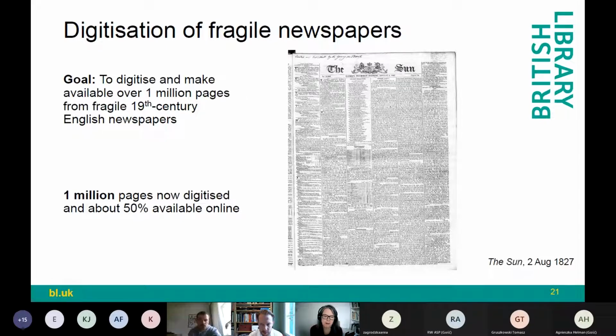We had to think a little bit about copyright for these, and we have taken a fairly cautious approach, in that our safe date that we've agreed on for copyright for printed material at the moment is 120 years after publication. So we've digitized content up to that date, but not any younger than that.